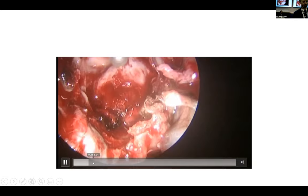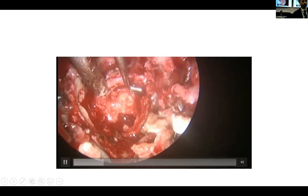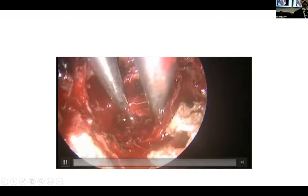Once we drill through the back of the sphenoid and get to the tumor, you can see this is actually the tumor here. And when you move it, it's just moving as one large block. So rather than being able to suck it out and scoop it out, you're having to take it out piecemeal. The soft parts are actually like wet sand, gritty sand. And then most of it were large lumps, like a little stone in the pituitary gland.